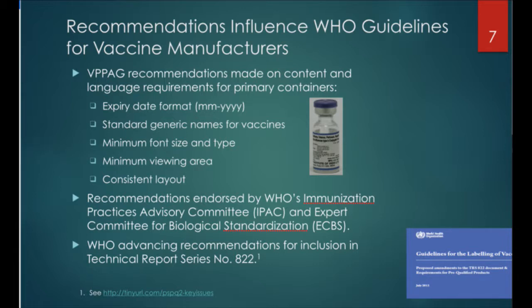So we worked to really identify what are the basic needs for the primary container label that will meet regulatory requirements, that will meet vaccine manufacturer requirements, but will allow us to move to standardized content in a larger font size.